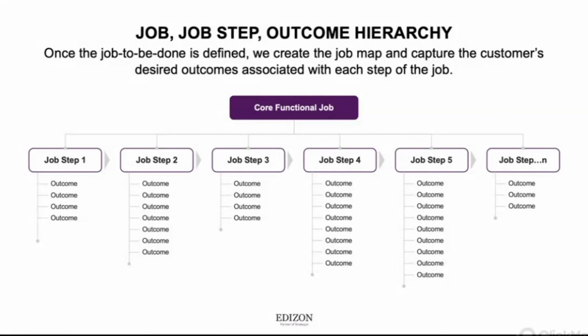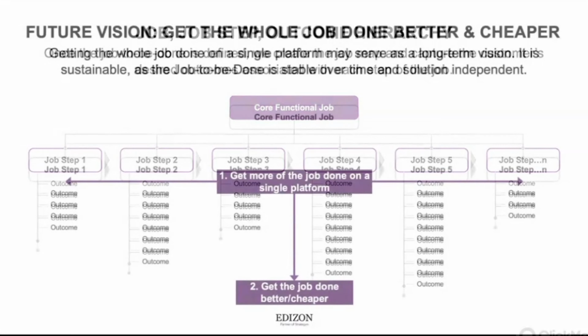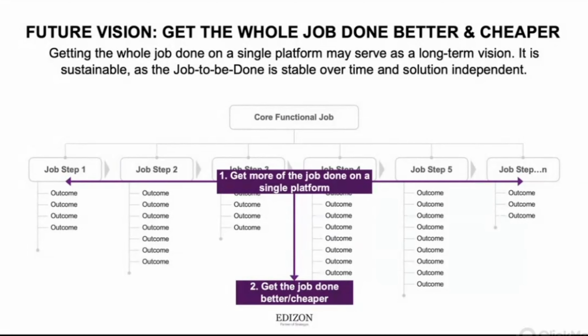and independent of time. What you can do with that is take a decision and help take decisions about your future vision. So what should be our future vision in our business can be answered with that model here, because there are only two questions to be answered here. How can we get more of the job done on a single platform? Once you understand the whole job, you can make a very informed decision about getting more of the job done with probably a single solution platform, a solution system, a digital platform. And the second question that you can answer here is, how can we get the job done better and even cheaper in each of those steps?